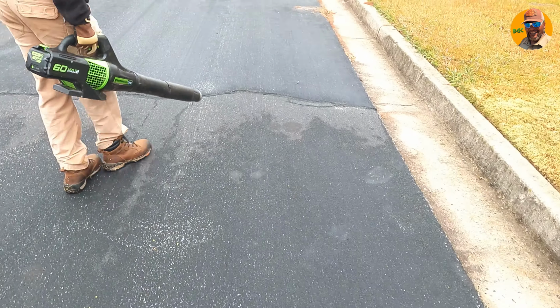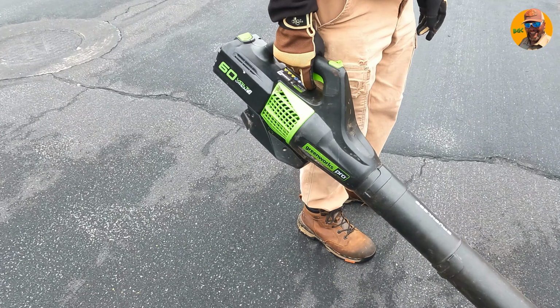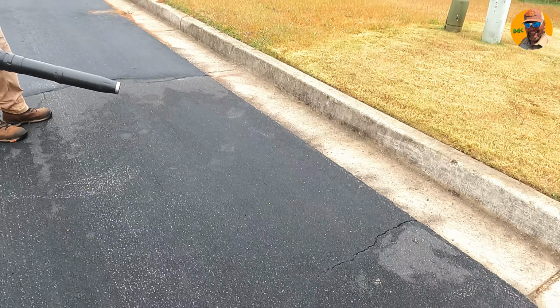I love having these instead of toting the big backpack blower or whatever. This is the Greenworks 60 volt lithium right here. And what you got to do, guys, is make sure you blow that stuff back into the yard. Don't leave it out on the curb. Go ahead, Junior.